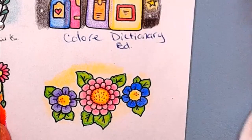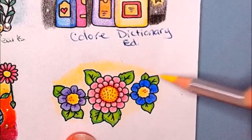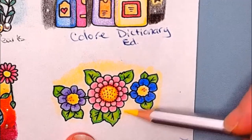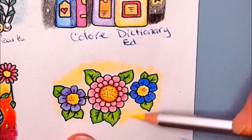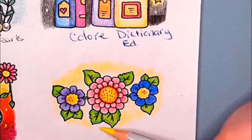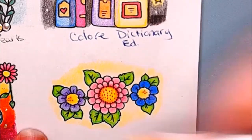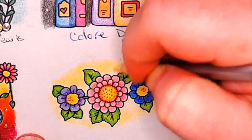And what I want to see is a continuous gradient effect between these three different yellow pencils. So in the areas where I've put the light yellow and I'm putting this darker yellow, I want to be able to see that gradient, that motion of going from light to dark. Just to make sure I have enough of that light there.